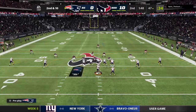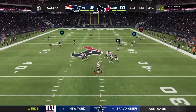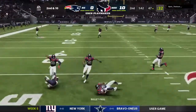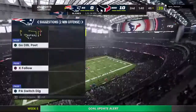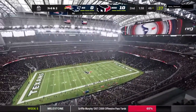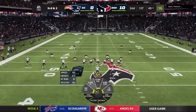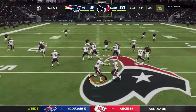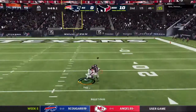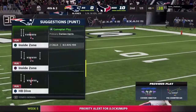So after the incompletion on 1st, now 2nd and 10. Throwing again, Jones. He gets it to James White. And he'll be down at the 46. So they go from one 46 to the other on a pickup of 8. The Texans here on 3rd down, putting an extra defender in the secondary. Off the play fake, Jones. And it's incomplete. Took a shot, couldn't connect.